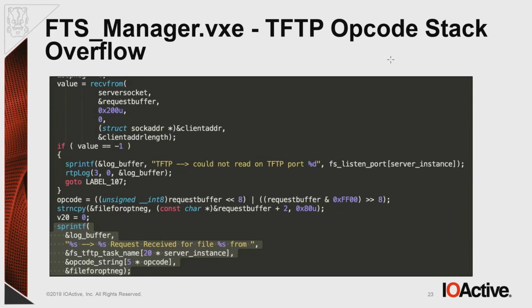So the first one: remember that we had to find a rule in the EGM that allowed us access to a network service exposed by the SIS. So there is one, the FTS manager, which is implementing some file transfer services, and the TFTP server basically performs the following operation. It's listening for TFTP connections on different ports. One of them is allowed from the EGM. The port is 16005.